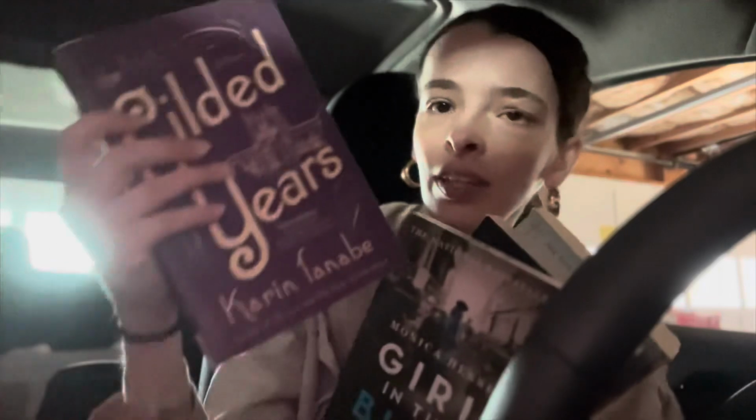I have these 4 that are from my TBR cart that I picked up in little free libraries. I brought The Gilded Years, Girl in the Blue Coat, The Forgotten Girls, and Lilac Girls, and I am going to include these in the try-a-chapter because they are books that I've wanted to try but I'm not convinced about. So I'm going to at least try a chapter, and then if I don't think that I'm going to read them, then they can go in the little free libraries too.